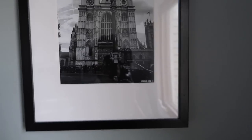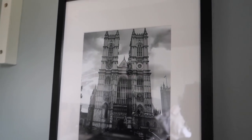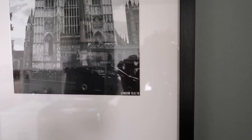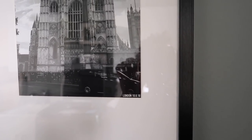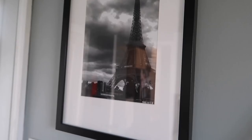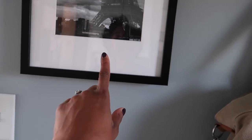Y'all didn't know about these pictures. I'm going to tell y'all about these pictures. Alex didn't know either, but these are photographs that I took on my iPhone in different instances where we were traveling. So this is a photo that I took when I was in London last October with Alex and Ann, and this is when we went to Paris on that same trip. And I just had them printed in black and white and I put them in these IKEA frames.